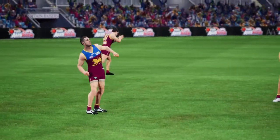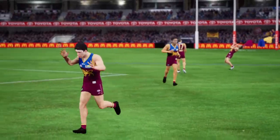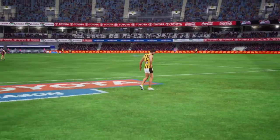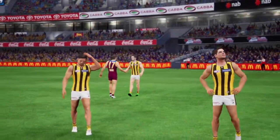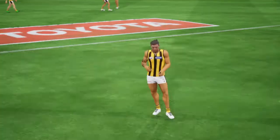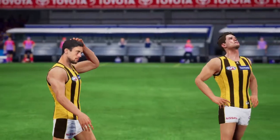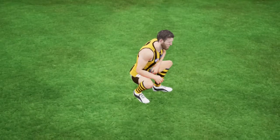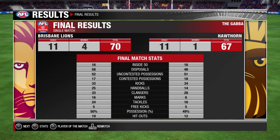Hawthorn so close, but couldn't quite get the win. Your final word on today's game, Gary? The ability to stand up in the big moments is what decided the result. But what a game it was. Final scores are 70 to 67. Thanks for joining us, Gaz, but that's all we have time for. Thanks, Hutto. I've enjoyed every minute of it.